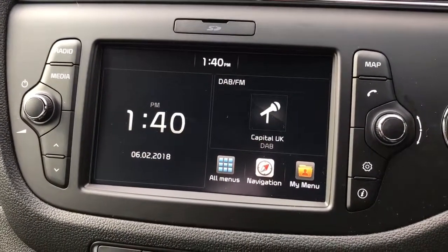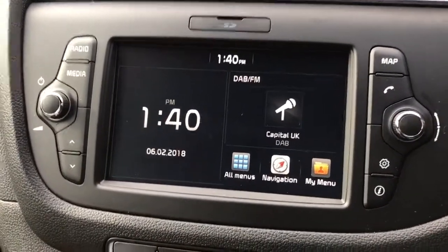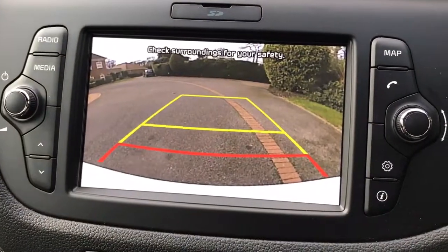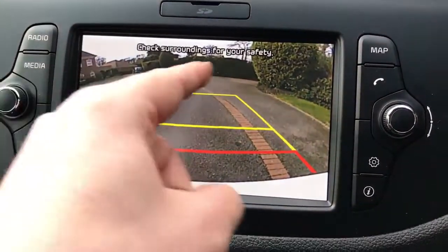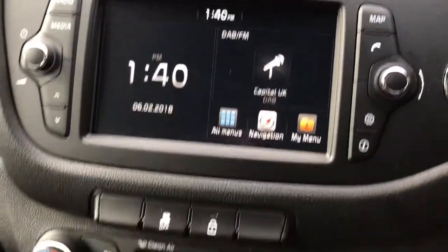We also have satellite navigation available on this screen, and there's a full video showing how that works on our website. And if I pop the car into reverse, we have a full colour reversing camera as well, with guidelines on the ground showing you where the car is headed in relation to the image that you see behind you.